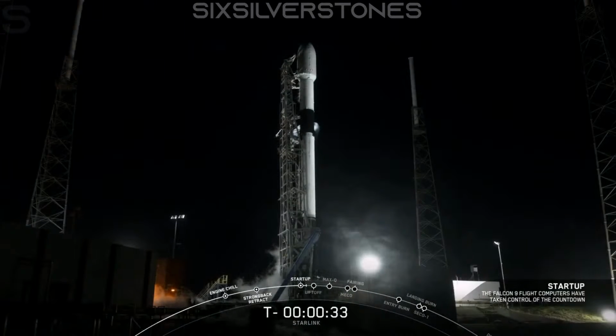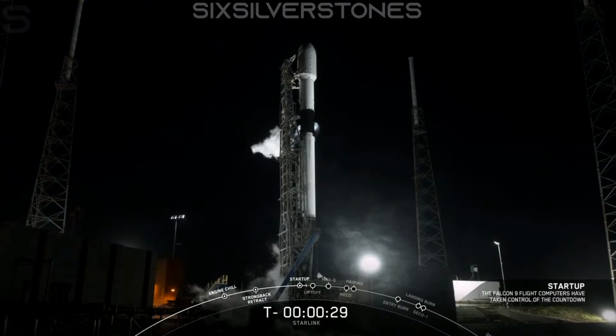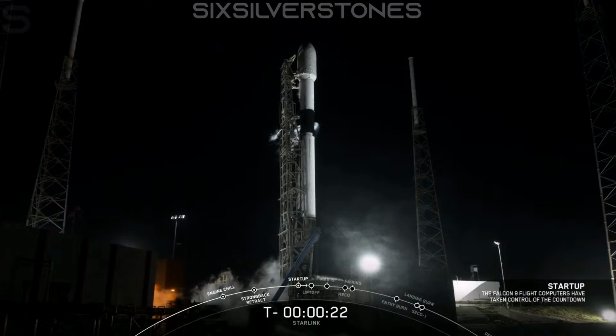So with that, just 30 seconds to go, vehicle looking healthy. Looks like we may have just squeaked in under the wind. 30 seconds and counting. Starlink satellites also continuing to look healthy. Why don't we listen in and watch terminal count?